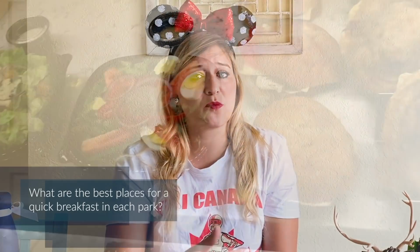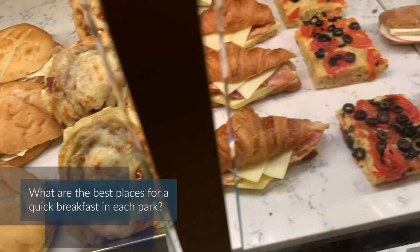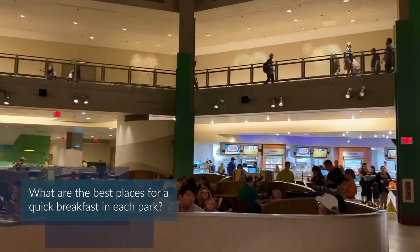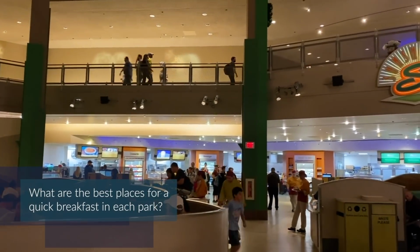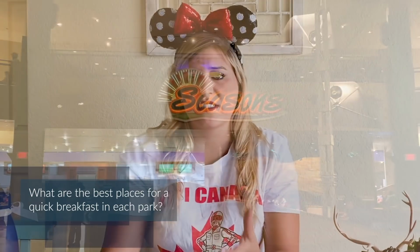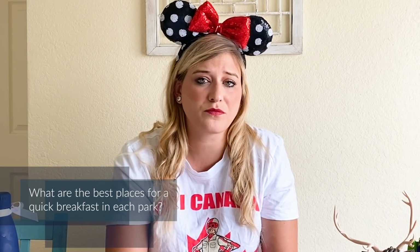As far as Epcot goes, a lot of people don't realize that Les Halles, the French bakery, usually does open up earlier than the rest of the park. So you could go get a great pastry, a great cup of coffee, something at Les Halles. And then Sunshine Seasons in Future World, which is located in the Land Pavilion near Soarin', they do a breakfast as well. They'll do some power bowls, some oatmeal, a couple wraps and things, scrambles. So if you want more of a sit down quick service breakfast, you could go to Sunshine Seasons.